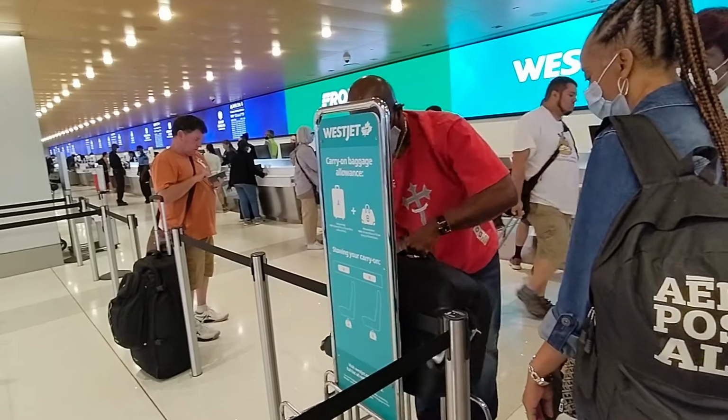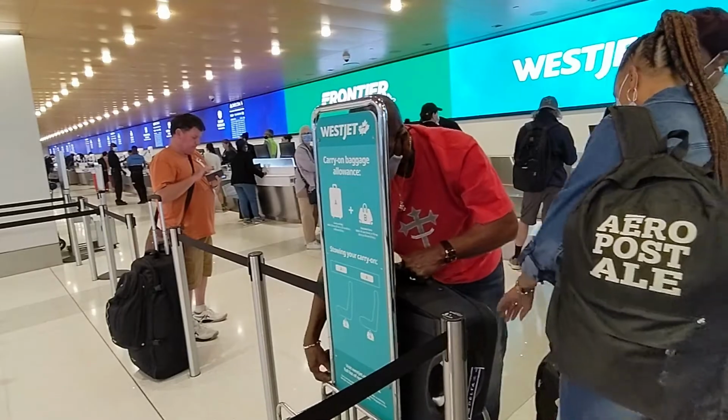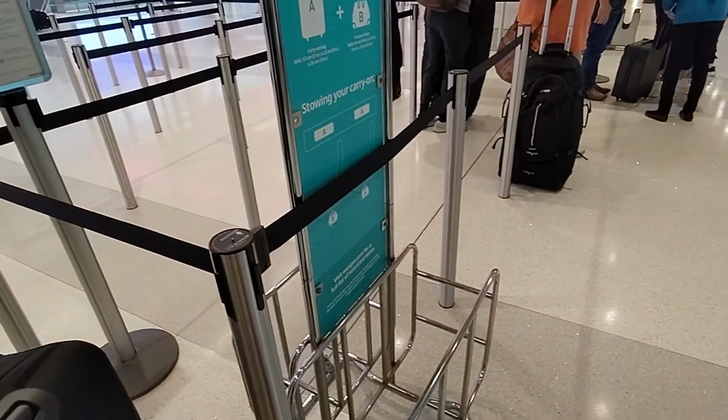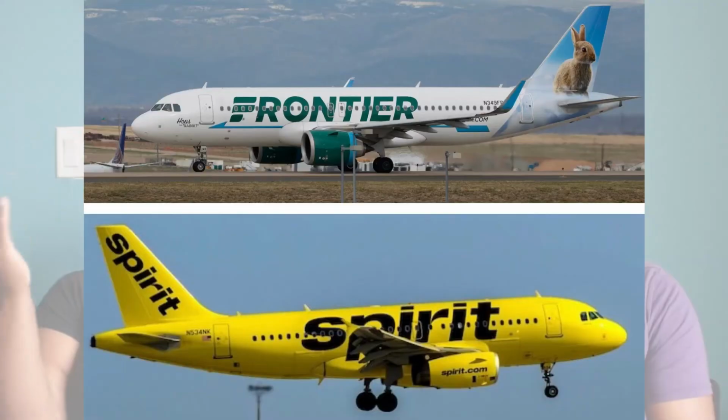Surprise! I would say for luggage, you actually get a good amount with your economy ticket because we were both able, if we wanted to, to bring a carry-on and a personal item. If I had to compare budget airlines in America, like Frontier, Spirit, to WestJet, in the luggage department, you actually get more with WestJet, I think, with an economy ticket.